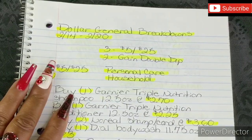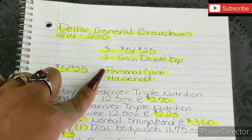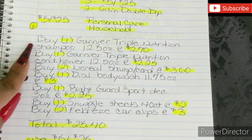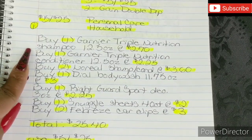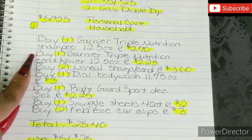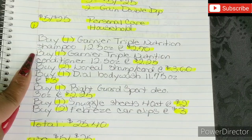Okay, now let's go ahead and get into our deals. Now for the first one, it will be for the 5 off 25. And this one is for personal care and for household. You're going to buy one Garnier Triple Nutrition Shampoo, 12.5 ounces, this one specifically, at $2.70. You're going to buy one Garnier Triple Nutrition Conditioner, 12.5 ounces, this one specifically, at $2.25.